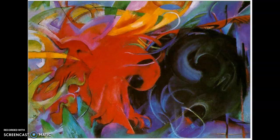Clearly, this painting showed that Marc had some reservations about the war and what was going on, but that did not stop him from signing up to fight in the war. And unfortunately, he was killed in 1916, so this was his last painting that he ever did.